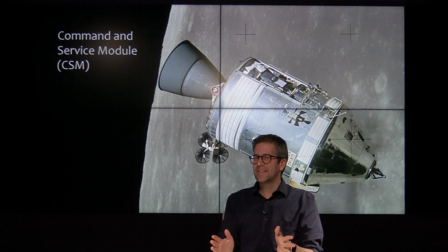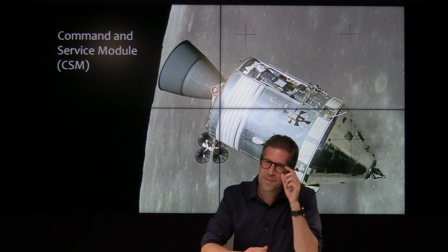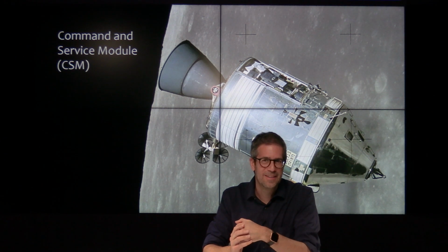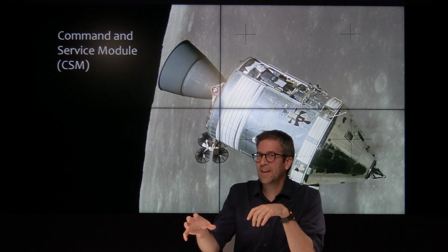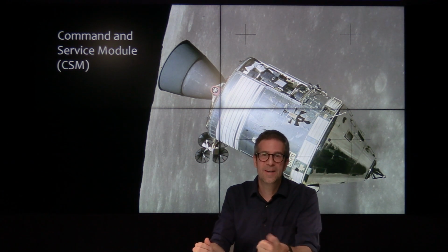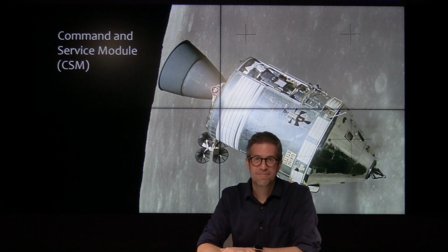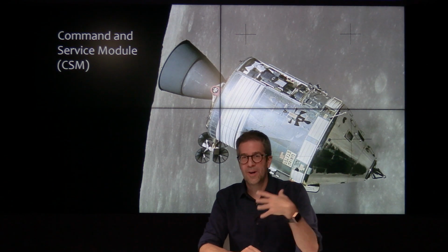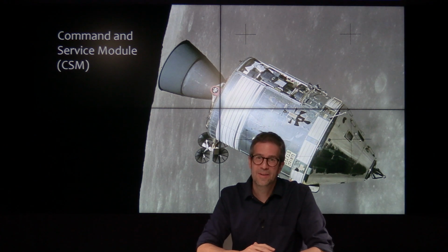And one of the things, Michael Collins doesn't get as much attention as the other 2, but I like to think about him just a little bit, because if there was a problem in the descent where Neil and Buzz could not get back up to rendezvous with him, Michael would have to head home by himself. I mean, there's no rescue. There was no extra plan to go pick them up. This was their one and only way to do it.